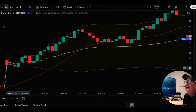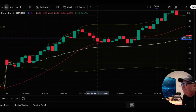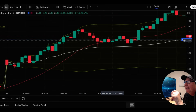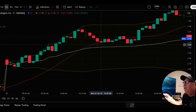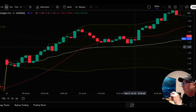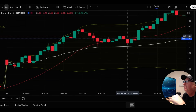You can see the nice, strong move higher off the 9:30 open. And then you see that pullback to the key level. And in this case, it's both the 20 period moving average and VWAP. So see how they're both converging here. Again, the red line's the 20, the white is VWAP. And look at what sets up here. There are a couple of things.